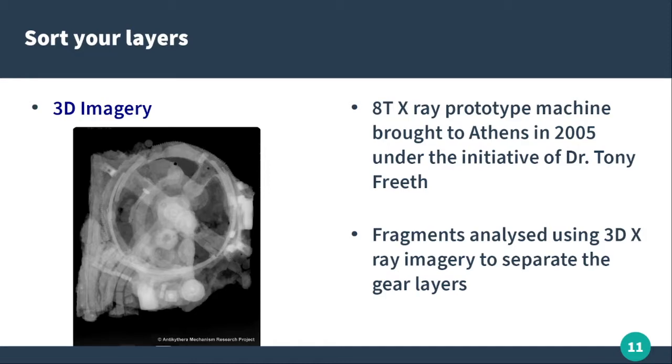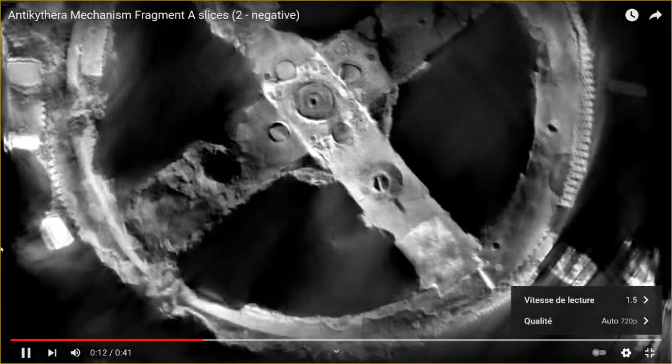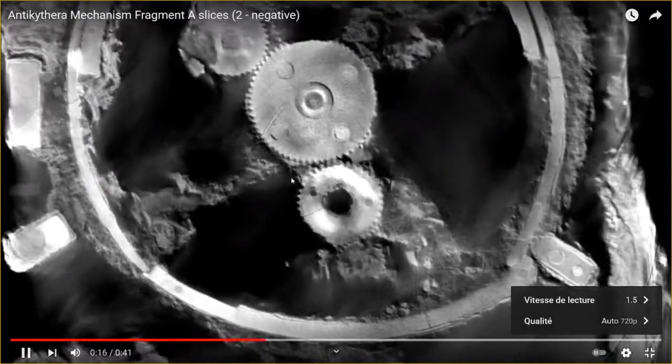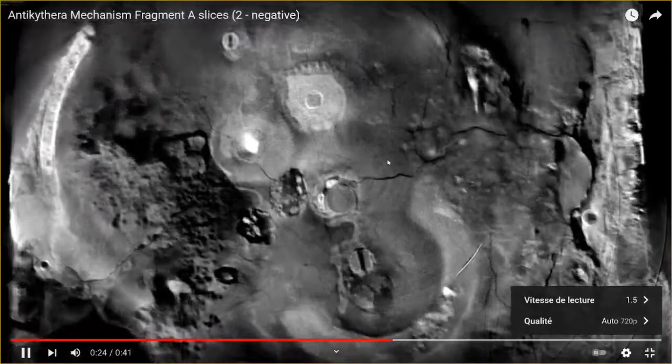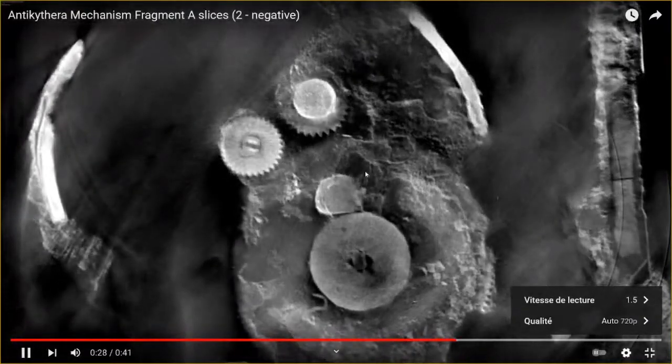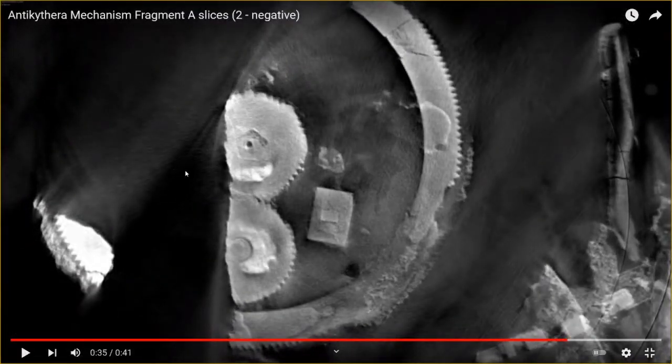And this is what it looked like. Now, I'm going to change for a second to the actual video of the layers that are shown through the imagery. And this is what the researchers saw. If we just speed this up a tiny bit, we can see that there is a bunch of different gears involved. Again, like 27 in this one fragment, and they are layered, and they have very minute teeth and interlocking. So that's the point where the historians were starting to go, okay, what is this?